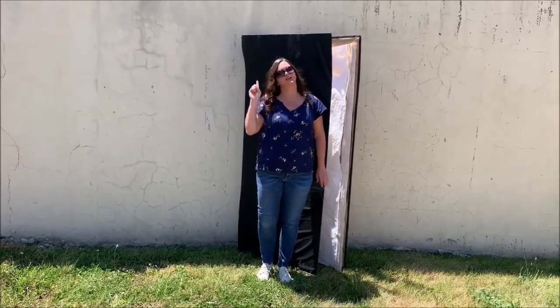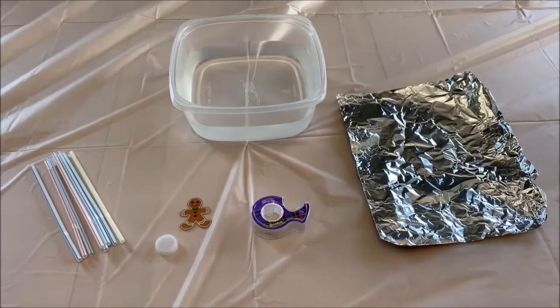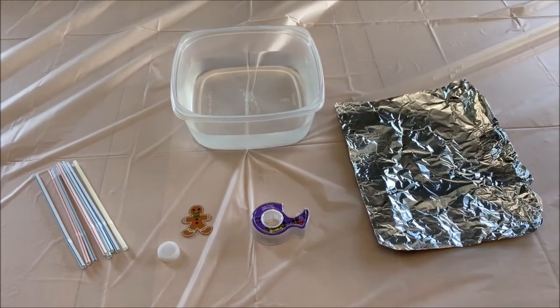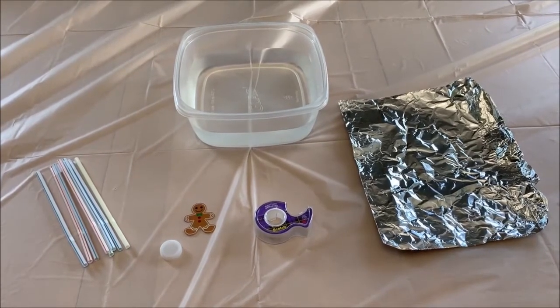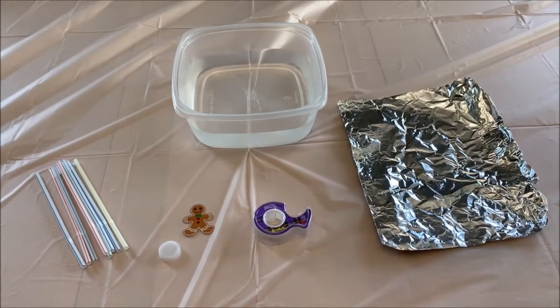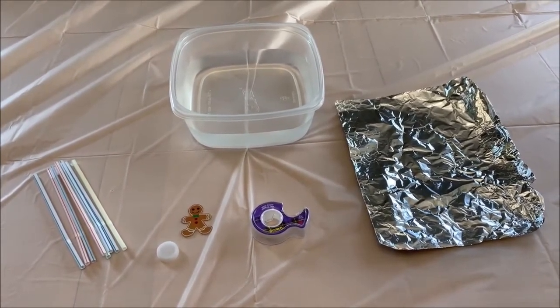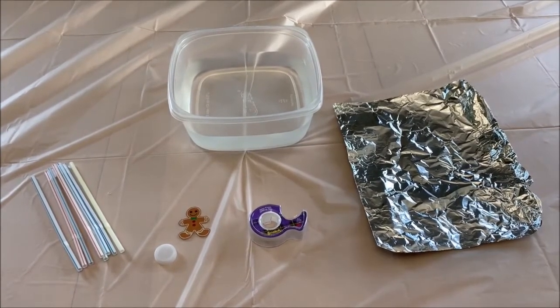at home. So here's the list of supplies you'll need. You will need the following supplies: straws, aluminum foil, tape, a container that has water in it. The container needs to be a little longer than your straws in order for your raft to fit in. And then with the WPL kit, you would have your gingerbread man. If you don't have a kit, you can use a bottle top cap or even a penny, anything you have to act like it's a gingerbread man.